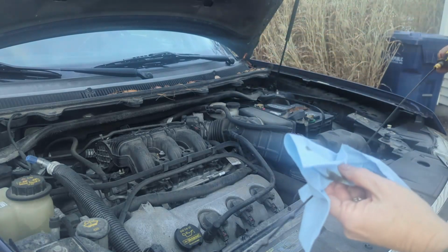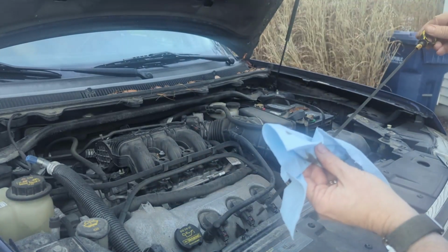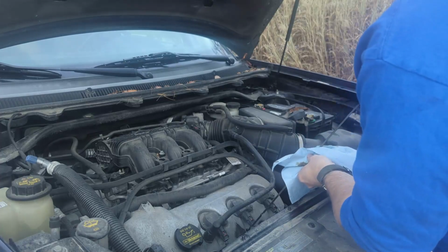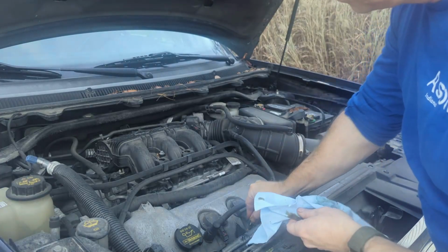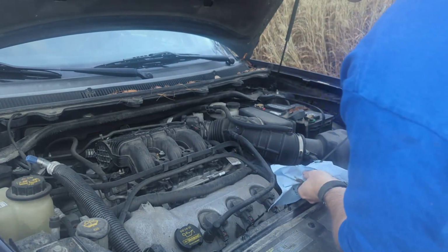So I'm not sure if you can see that. Yeah, we're definitely a little high. Not bad. A little high, said, then a little low. Yeah. All right, one down.